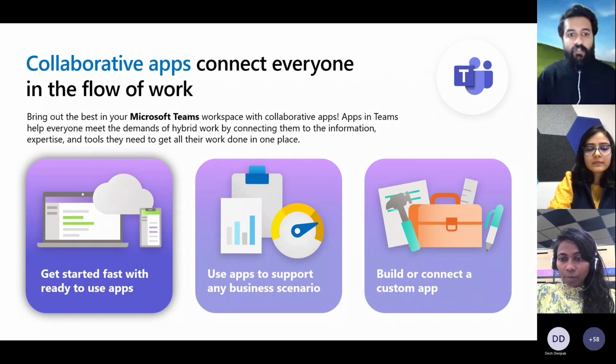So if your organization spends most of their day on Microsoft Teams, why not bring those use cases, features, and apps to them in the flow of their work, whether it's in a group chat, a conversation in a channel, or in a meeting. Within Teams, you can do this through a number of ready-to-use apps that are already available, apps that you might be using outside of Teams, which you can start using right away. Or we have the ability to build custom apps for your unique business needs.